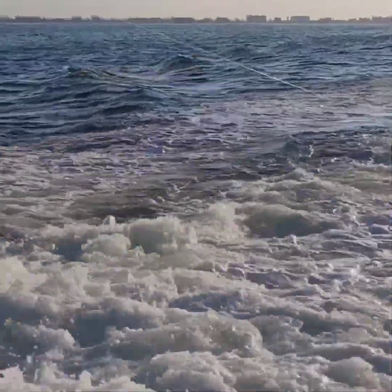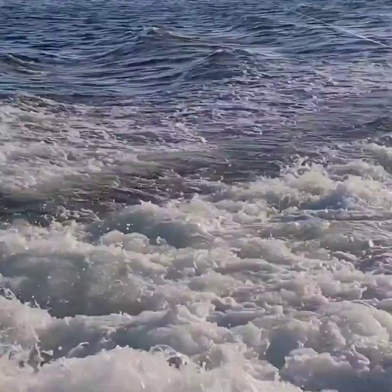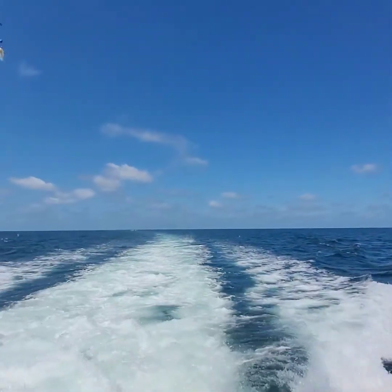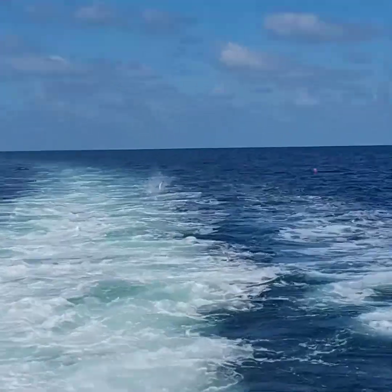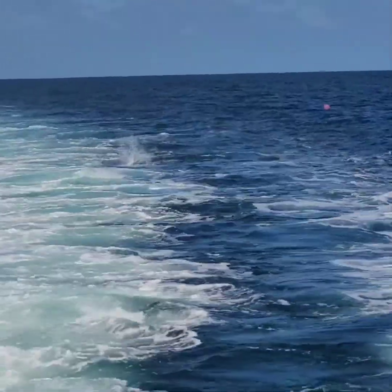Tips are encouraged for people you think did a good job, and helpful hint, everybody does a good job. Just watch this guy help my girlfriend catch a Spanish mackerel off the back of the boat on the way back. This is so cool.